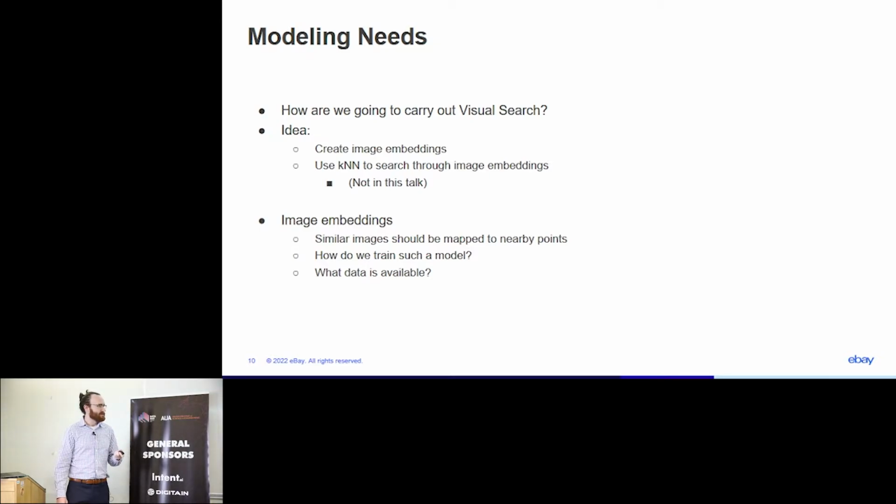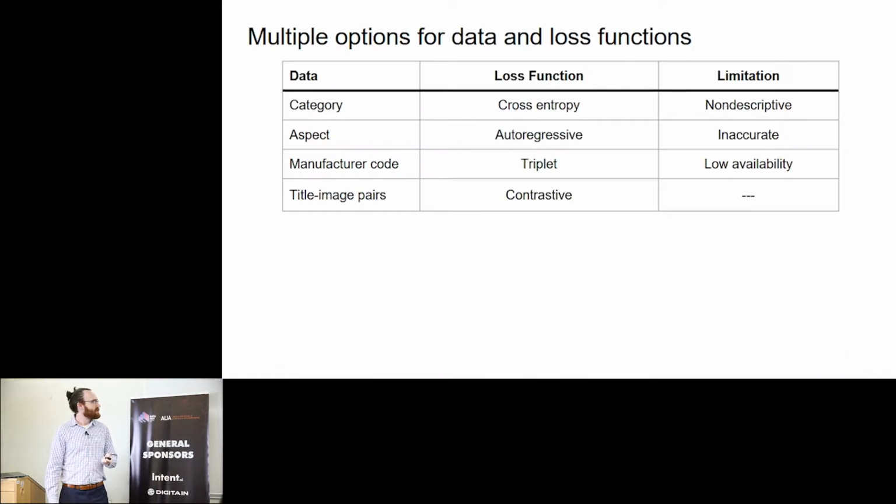So what do we want from these embeddings? Well, the simple quality that we desire is that similar images are mapped to nearby points. It's a little bit vague, but that is the target. So that leaves a number of open questions. How should we train such a model? And do we already have data for it? In this section, I'm going to talk about some of the data that's available to us at eBay. There's a lot of other data that is not necessarily public, but these are all exposed to you. If you go on eBay, you can see all of this contained within the listings. Okay, we'll go through the different options and see sort of a pro-con list for why we would use each one for training this type of model.